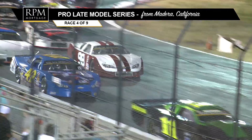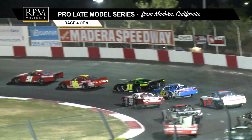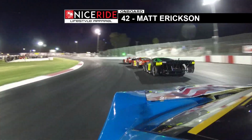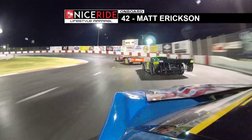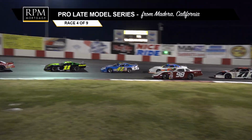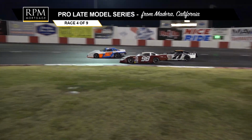4th now solidly for the 42 of Erickson, but look who's about to follow him. Here comes Logan ZAMPA. Logan's doing a good job. He's picked up a couple of positions, got around the outside of the 71 of Gatula. Now he's fixing to get around the outside of the 98 of the veteran Glenn Cook, and I think he's done it. He is on the charge.